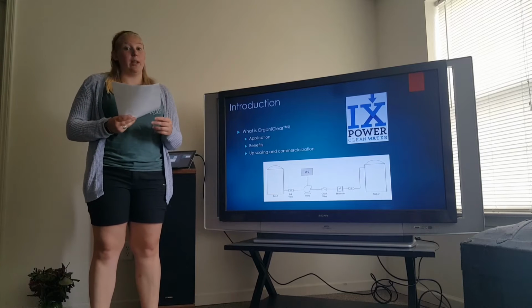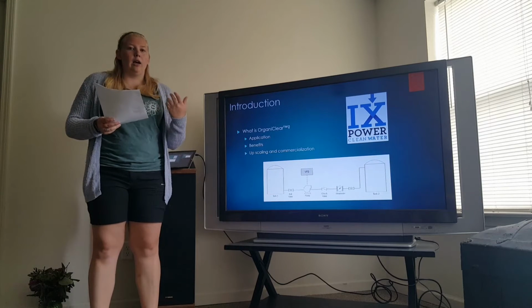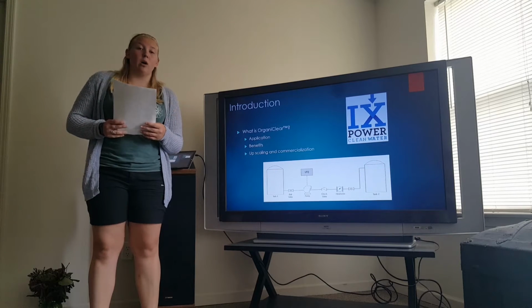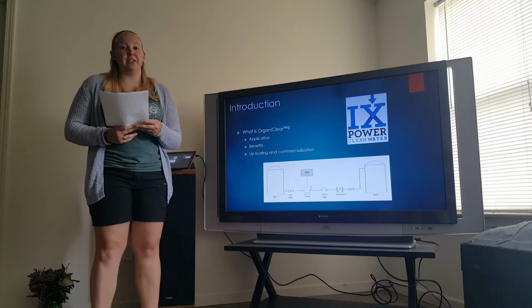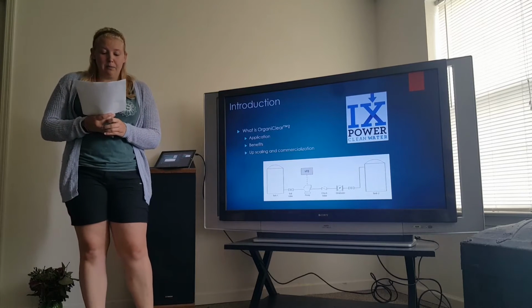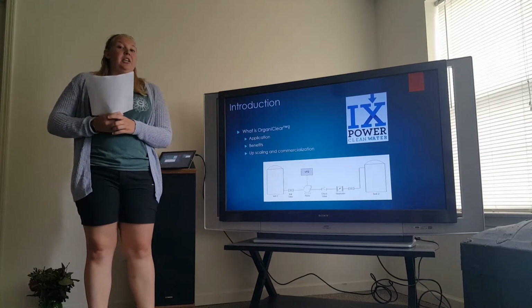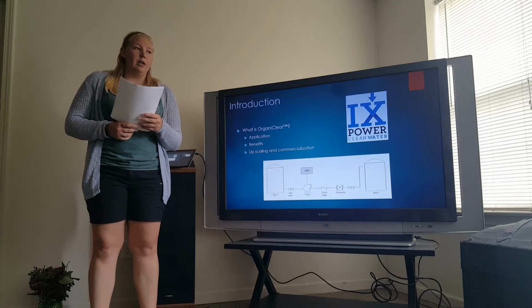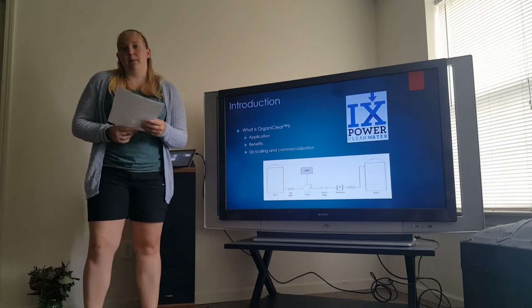So the OrganiClear system is currently a private small-scale unit that is used to remove various materials from oil and gas wastewater. It is useful because it's cost-effective, and this will allow for the water to be used for other applications outside of just being released back into the ground. All of the current materials of the system are easily scaled up except for the pumps. So this is what we need to determine.